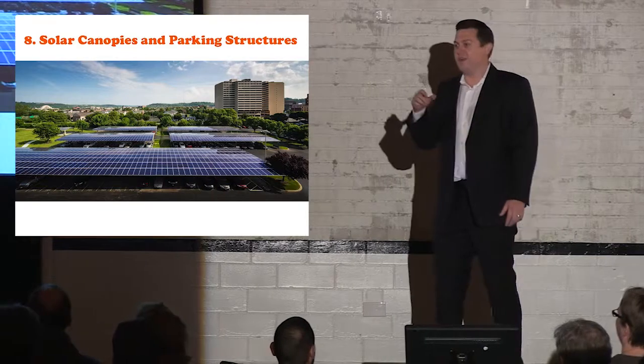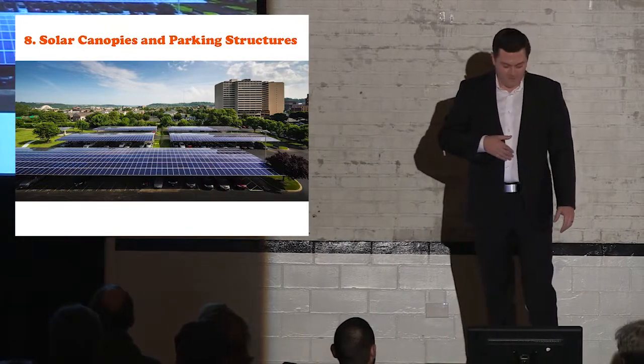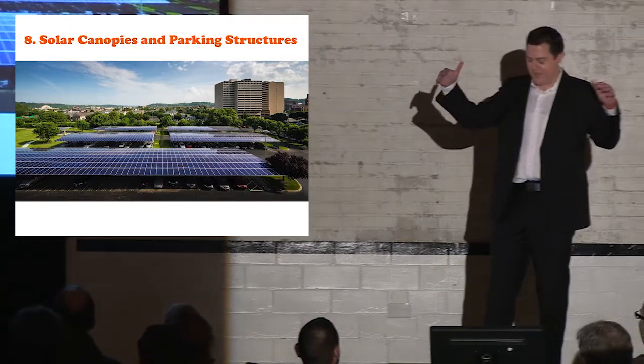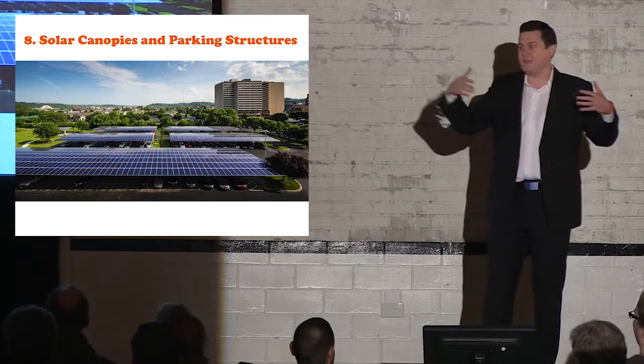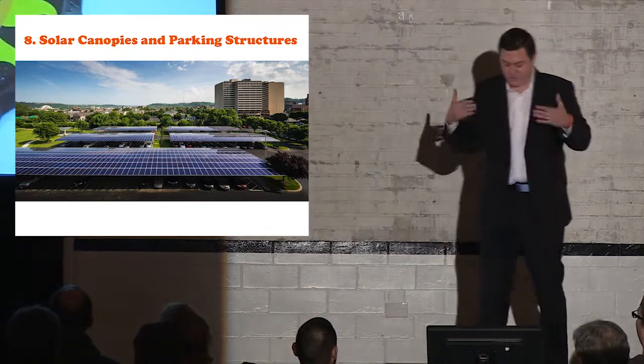There are a lot of boring, ugly parking lots in our area, and you could put solar canopies on it. It would provide some shade and keep cars out of the elements, at the same time producing electricity. So this was another great idea.